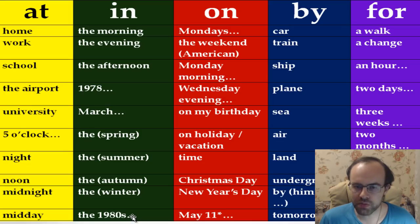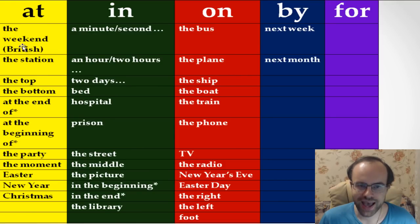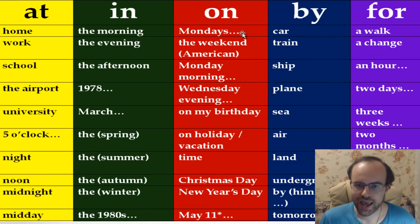Good. What about on? We use on with days of the week. For example, on Mondays, on Tuesdays, on Wednesdays, on Thursdays, on Fridays, on Saturdays, on Sundays. We say on the weekend in American English. You know that we talked about it. We say at the weekend in British English and on the weekend in American English. That's the main difference.